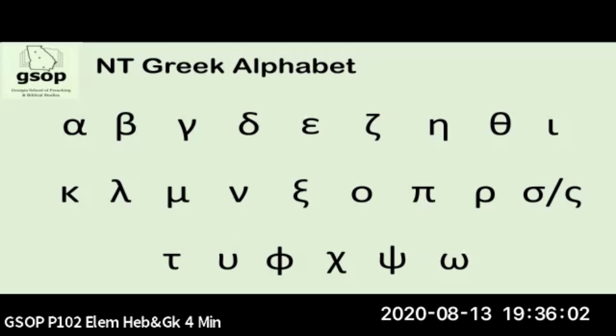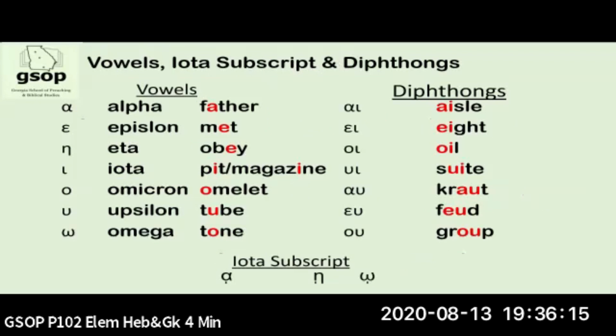But before we do that, let's talk about these being the consonants. There are, I think, 7 vowels. 1, 2, 3, 4, 5, 6, 7. Yeah, Jackson, is that right? 7 vowels here. The 7 vowels are the alpha, the epsilon, the eta, the iota, omicron, upsilon, and omega.